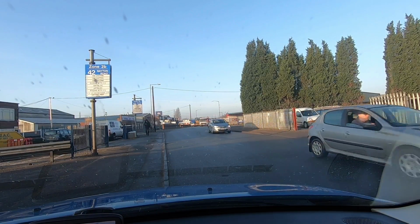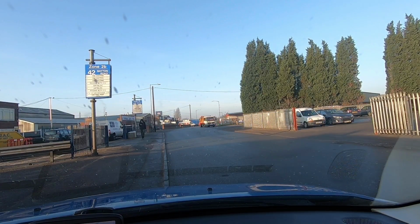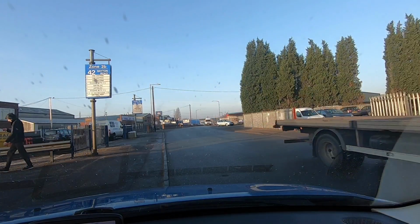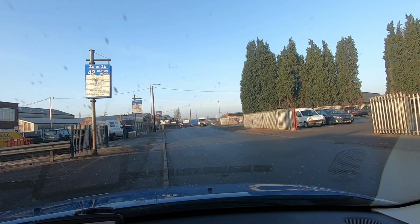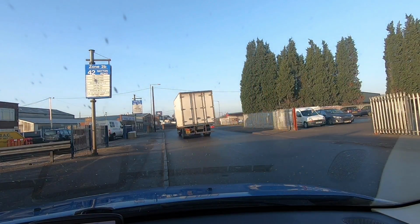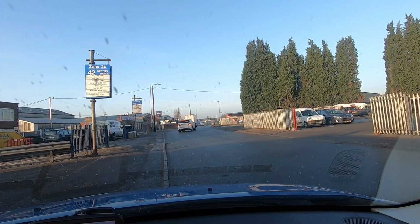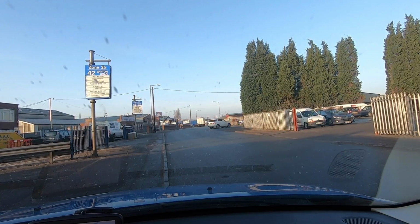Hello guys, so this is test route number 1 for Coventry. There are 15 test routes in Coventry. If you look on the left hand side of the screen, you'll see a blue fence, and that's the test station. We're not allowed into the test centre while we're not on test, so we're just going to drive past, but all the tests turn left out of the test centre.